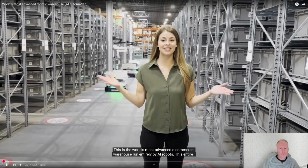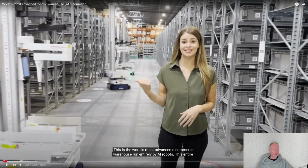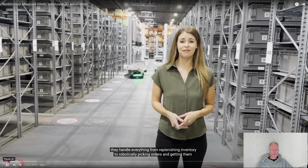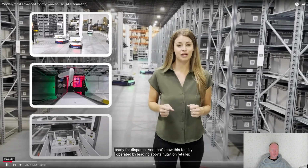This is the world's most advanced e-commerce warehouse, run entirely by AI robots. This entire operation is managed by 48 BrightPick auto picker robots. And these robots handle everything from replenishing inventory to robotically picking orders and getting them ready for dispatch.